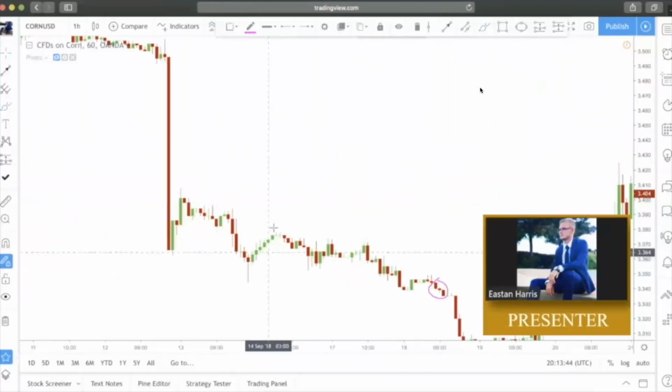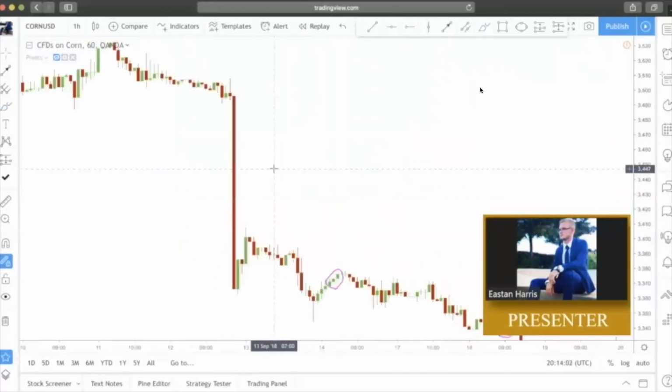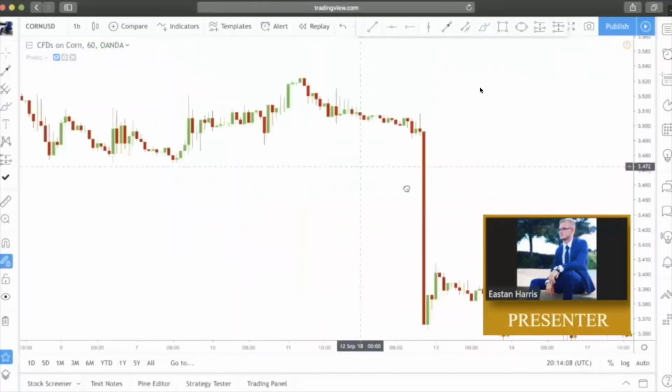within this area, these last 3, or the ones I've got circled right here, 3 white soldiers, ends up failing because overall the sellers are in control with this mean bearish candle. Moving on.